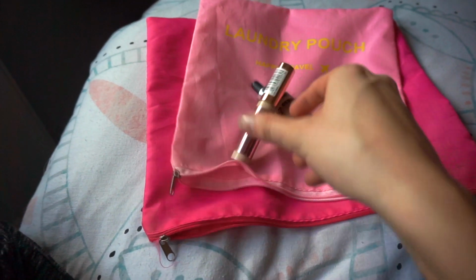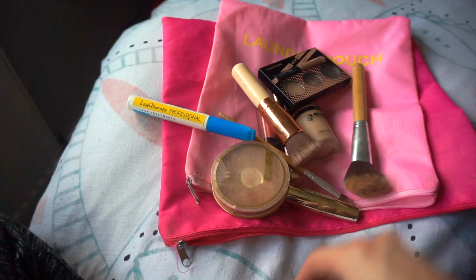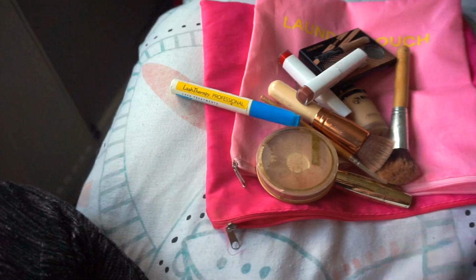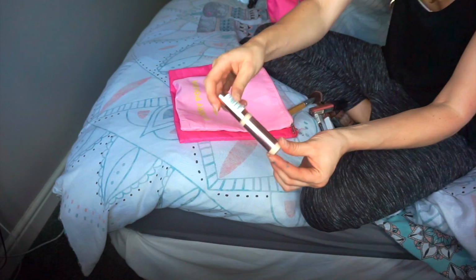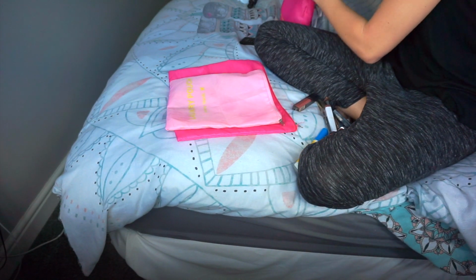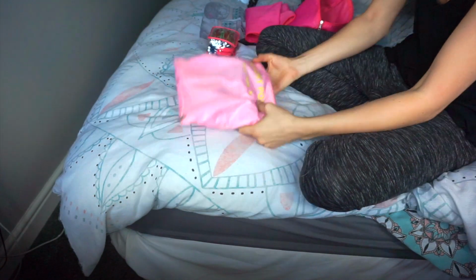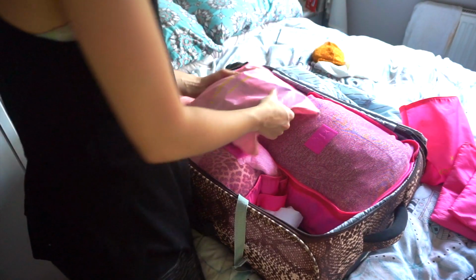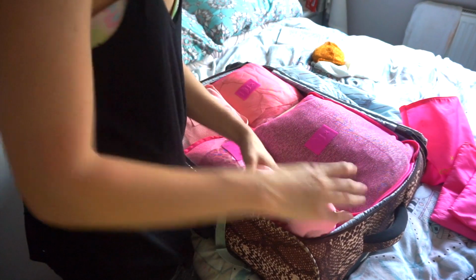Next, I sort out my makeup. I take a little, they're called laundry pouches, but I just put my makeup in it because it's waterproof and if anything spills, it doesn't get messy. I sort out all the makeup I want to put in, and then I put it into the bag in the order that I put it onto my face so that I know I'm not going to miss out on anything, because I've done this before where I've just chucked all my makeup in thinking I've got everything and then I forgot something that I really, really need. So if I put it in order, it's very organized and it helps not forget anything.